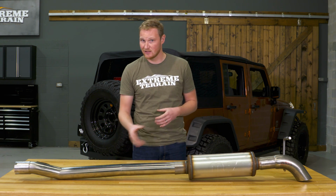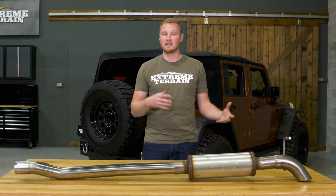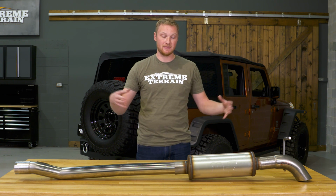This is still a stainless steel. We're not stepping back into aluminized. You are getting a lot out of this system. Now, because this is Magnaflow, because you're getting high quality of build, high quality of materials, this is going to be more expensive than the pipe system that we talked about, even though it is less material and a slightly lower grade stainless. So it really comes down to what you're looking for.